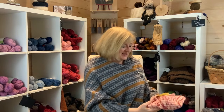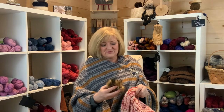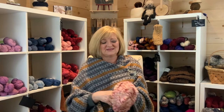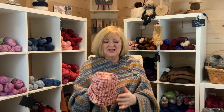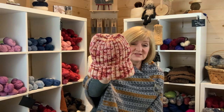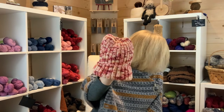Okay, so then she did the hat. This is without the pom-pom yet. She's got a pom-pom inside. I guess she's planning on using the same pom-pom on this one. And this is the Cranberry Scones. So if you were wondering what the Cranberry Scones was going to look like knit up, that's it.